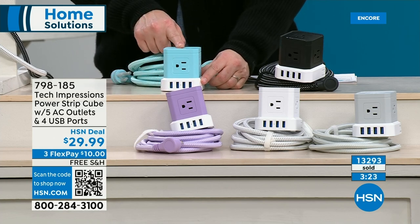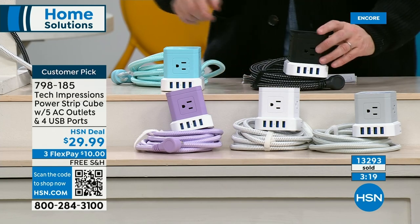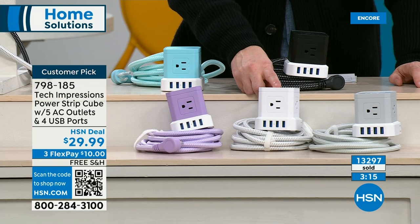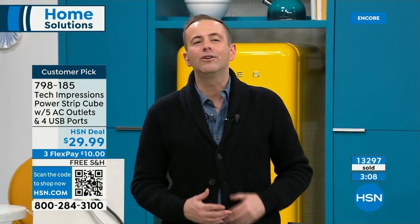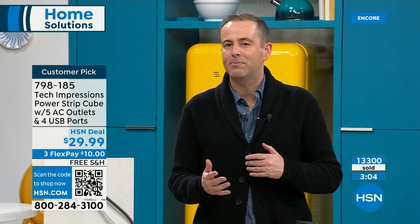This is aqua, maybe nice for a bedroom, a pop of color. Love the black and love the black and white cord. There's that beautiful purple, obviously the classic white, the best seller with over 13,000 sold. And then, of course, you've got that soft gray as well. It's a nice solution, I think. And, you know, this one isn't always free shipping. It's nice that we have the free shipping tonight.